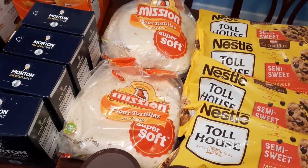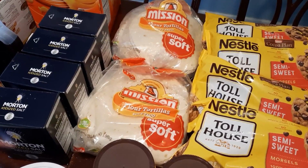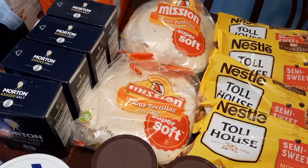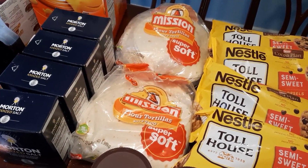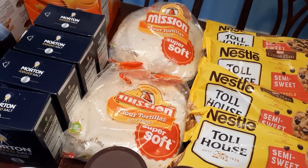I have 2 here, and I have 3 out in the freezer. We just got a brand new freezer from Sam's Club this month. I think they're sold out of their freezers now, but we got it at the very beginning of the month. I already put all the freezer things away in the new freezer, so I'll take you out there to show you that portion of our grocery haul.